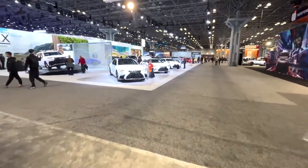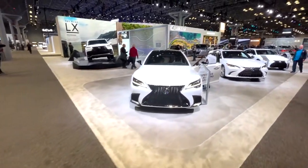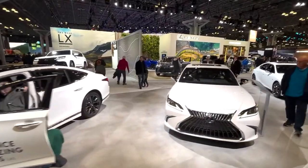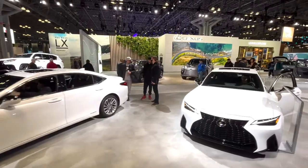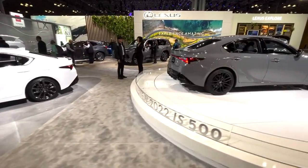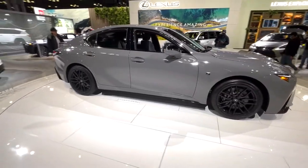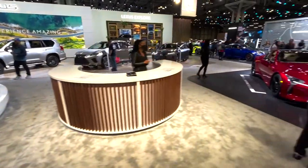Cool. All right, now we have some Lexus. Lexus, really, really fancy Toyotas. No, I'm just kidding. Lots of white and gray here. Nice clean look, similar to the Infiniti. Experience amazing. Nice green display to offset the white and the clean lines of the vehicles and the display. So this is cool, the all new IS 500. We're gonna keep it moving because there's still a lot going on here.